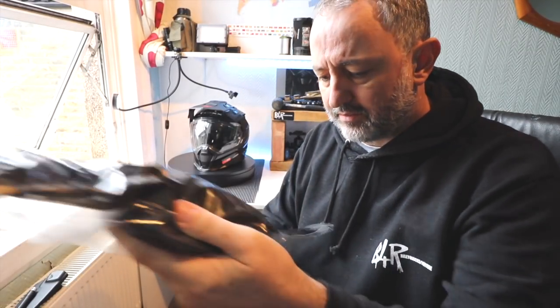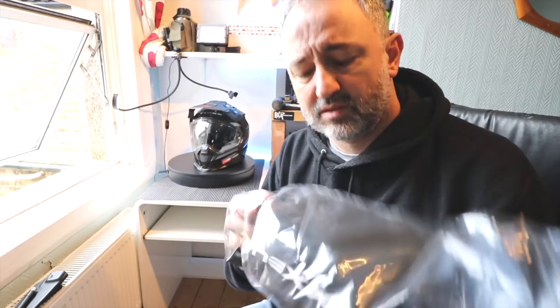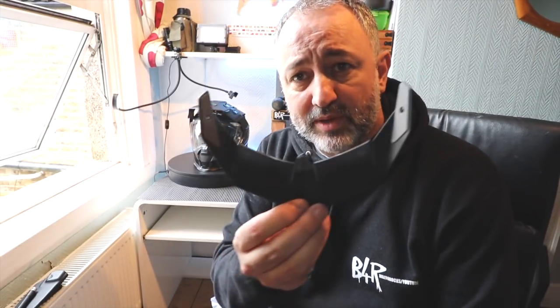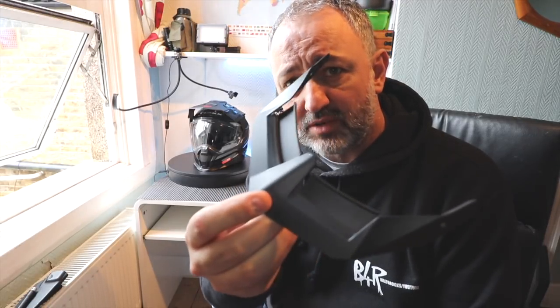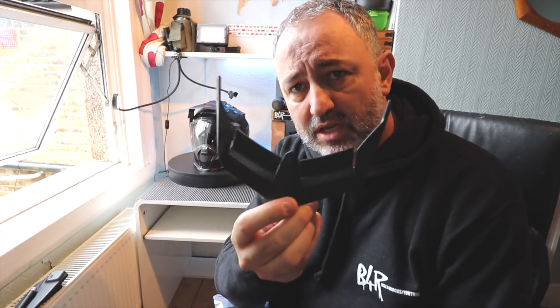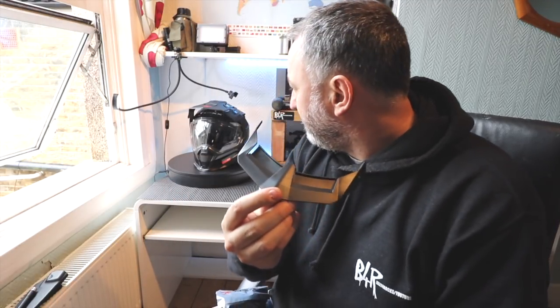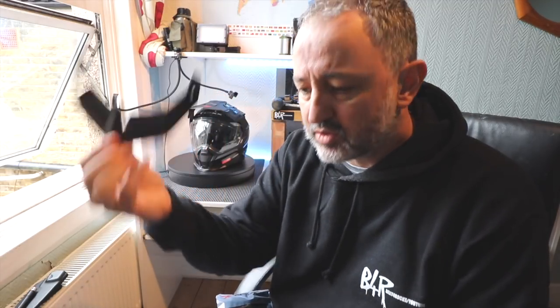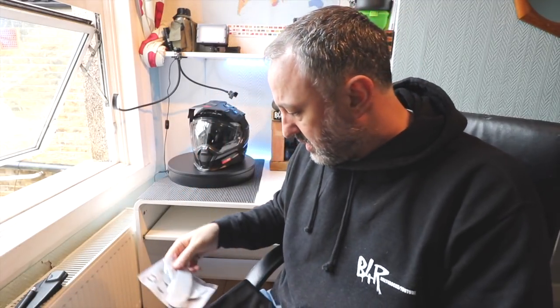Actually, before we do that, let's see what comes with the helmet. What's in the old goodie bag? I'm just going to double check that box. Yeah, we're good. So it comes with the visor peak extension. Now you know what, I might not add this to this particular helmet because I think it may be long enough to do without this, but we'll see. I'll keep that obviously.